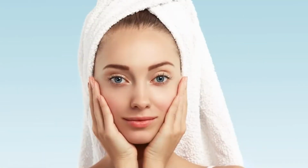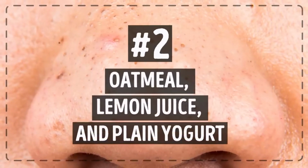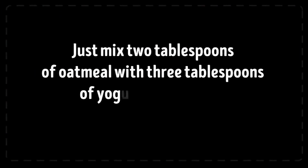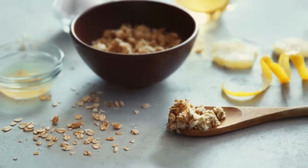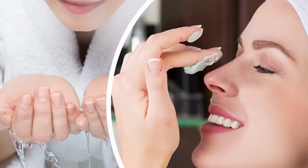So, if your skin is way too sensitive or dry, the scrub out of oatmeal, lemon juice, and plain yogurt will do just as good of a job at cleaning your face from the blackheads as the previous one. Just mix 2 tablespoons of oatmeal with 3 tablespoons of yogurt and the juice of a half of lemon. Apply the finished mask to your nose and leave it for 10 minutes. When the time's up, clean your face with water and apply moisturizer.